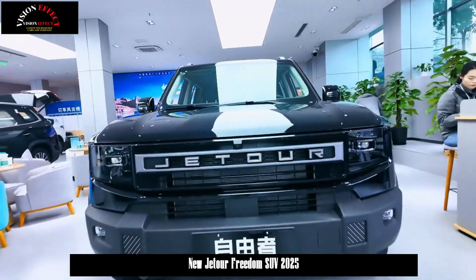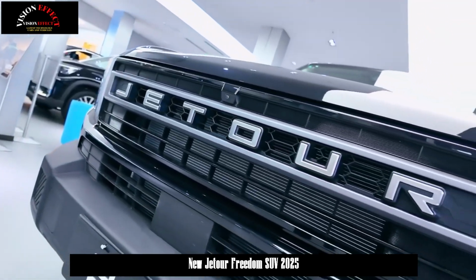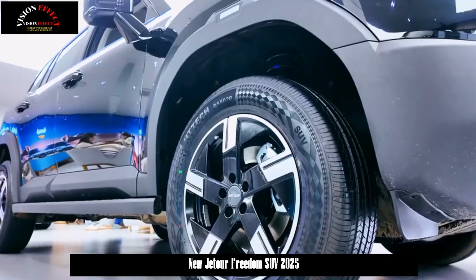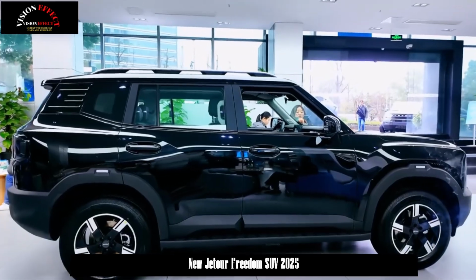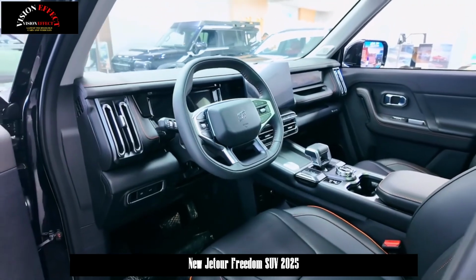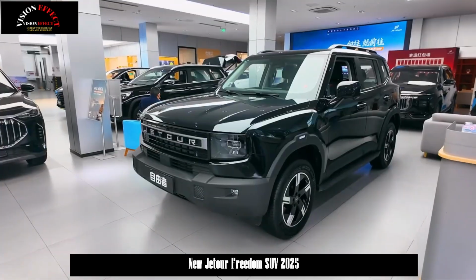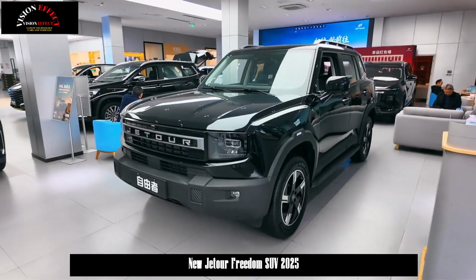In addition, the new car has a 28 degrees approach angle, a 29 degrees departure angle, a 19 degrees longitudinal breakover angle, a ground clearance of 200 mm and a water fording depth of 700 mm. In addition, it offers users a richer vehicle usage scenario thanks to its 1.6-ton towing capacity.